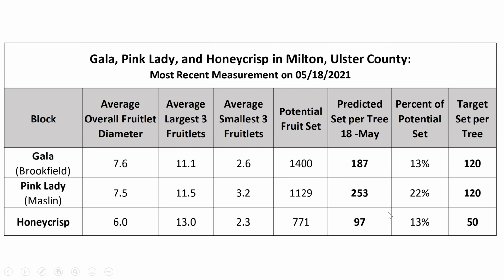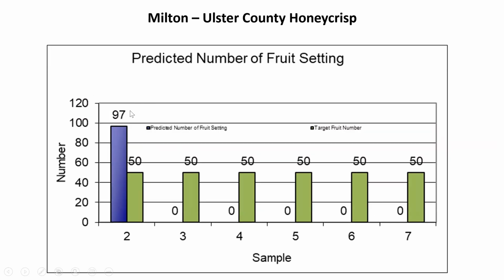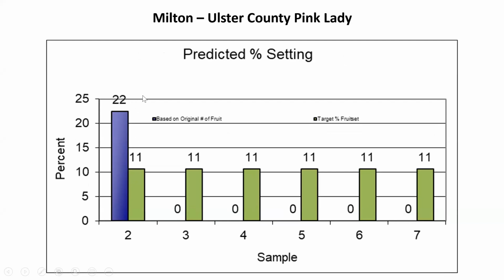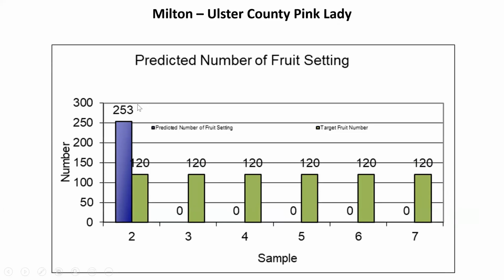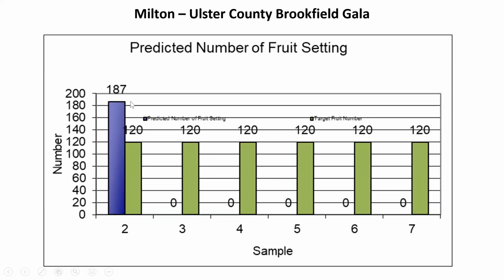So if we look at the classic charts, we can see on the Honeycrisp that the percent clusters we need to set, percent flowers we need to set, we need 6%, but we're at 13% in the Honeycrisp. But here again, 97 fruits, and our target is 50. So we did quite well with that, with the Honeycrisp. Moving on to the Pink Lady, not so well. We're still only halfway there in terms of percent flowers set. And again, fruit-wise, just about the same. We still have a long ways to go. And finally, in the Gala, again, we're relatively close in the Gala for this point in time. We have 187 projected fruit set on a target of 120. So we're getting close there.